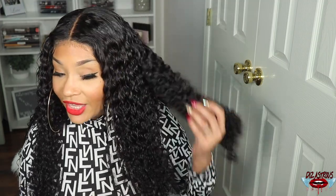As far as tangling go, y'all, this wig really is not tangly at all, despite the fact that it's a curly wig. And if you guys know me, I always say when it comes to curly units, I feel like they're more on the tangly side, but this particular wig was not. So like, oh girl, come through, Nadula. So yeah, that is always a plus as well.